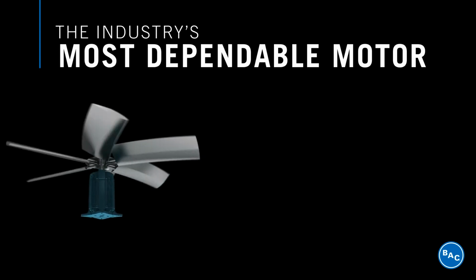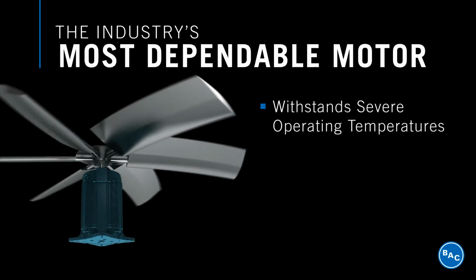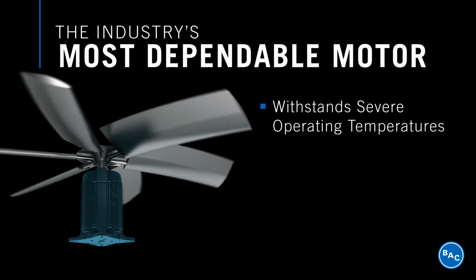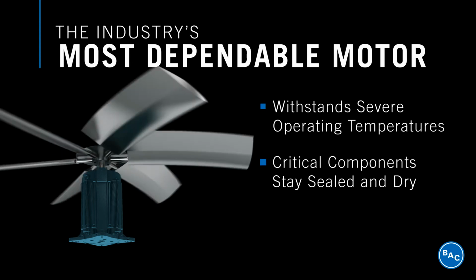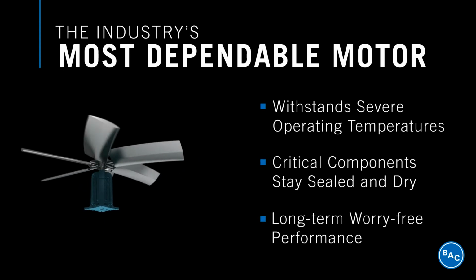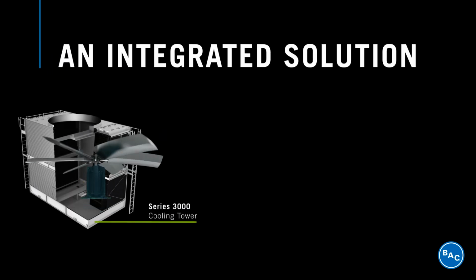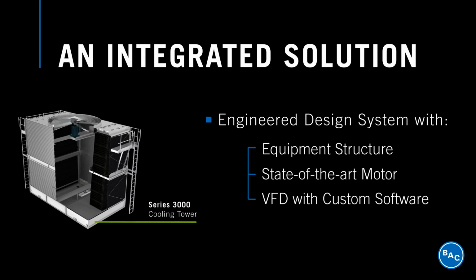Next, the permanent magnet motor's laminate frame and upgraded insulation are designed to withstand the most severe operating temperatures. What's more, its double O-ring seal and integrated condensate management system keep critical components sealed and dry, leading to long-term, worry-free performance. Every component of BAC's fan system is designed and engineered to work together flawlessly.